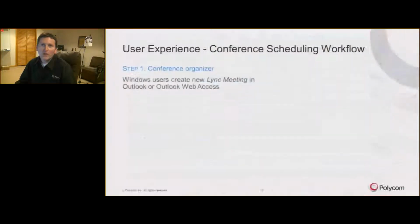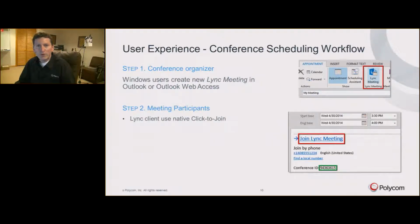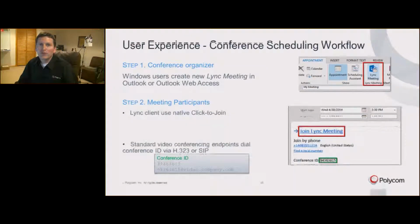So people can go on scheduling meetings the way they always have. So Lync users, what do they do? They go to Outlook and they click on Lync Meeting and they schedule their meeting that way. When they're ready to join the meeting, they simply click the Join Lync Meeting button. This is how their workflow works. We don't change their workflow at all in this environment. So we're able to allow standards-based endpoints to simply dial the conference ID, which is automatically put into the Outlook invite, and join that same call with the Lync users, and everything just works.